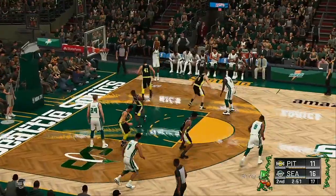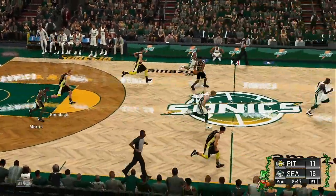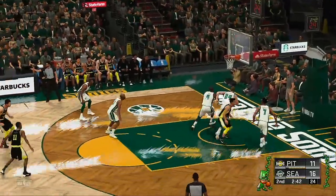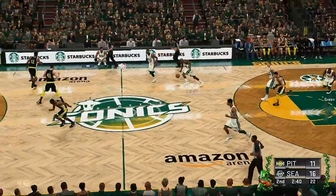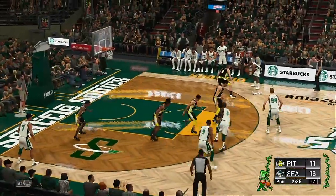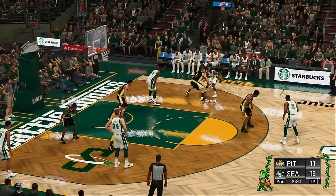Carter right side. Tries a three. Can't hit that one. So Pittsburgh will take it the other way. They've been looking out of sync offensively. Yeah, their offense has ground to a standstill. And a little under 3.5 minutes elapsed in the second quarter of play.